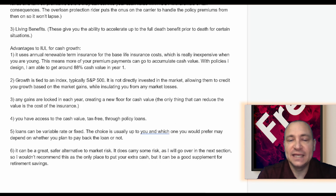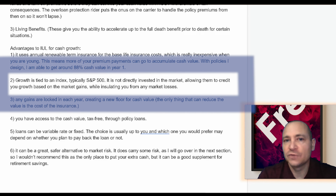Number two, growth is tied to an index. So indexed universal life. That means it's tied to an index, typically the S&P 500. It's not directly invested in the stock market. It's only tied to that index. And what that does is it allows the insurance company to credit you based on the market gains while insulating you from any market losses.